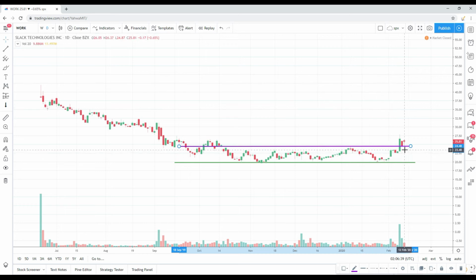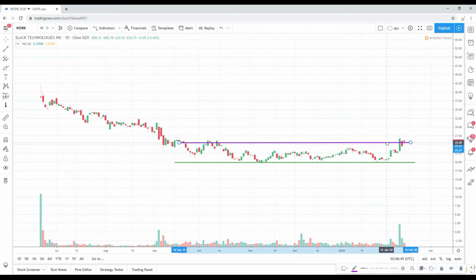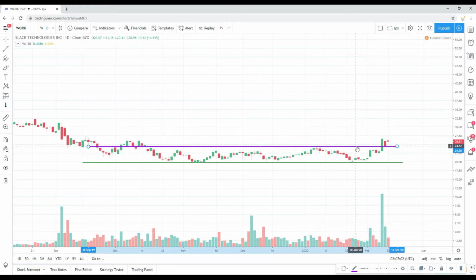And then it has since pulled back. Now we closed at 25.81, but the key here is, look at this. You see this purple line here, resistance, now support. You can see that the stock is actually respecting that. Look what happened today, right? We pulled back to around a low of 24.87, and then you had that bounce. Essentially, you could say for the past 2 days it's respected this once resistance, now support, purple line here.